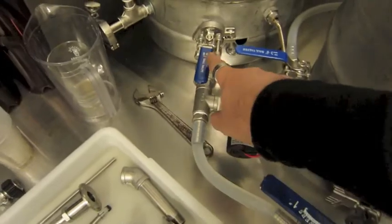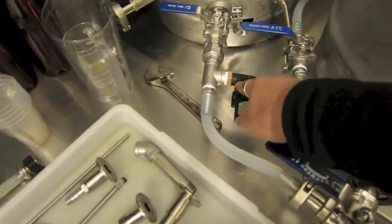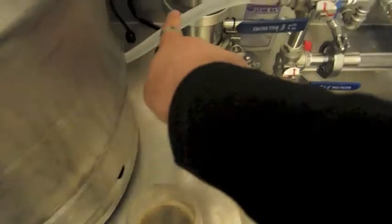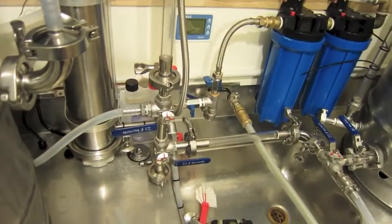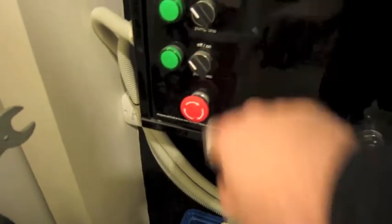So now I have a way of pulling water out and around here and around this way. It comes around the back and it comes out and it comes in here. So it's just added me a little bit more versatility. So my next job will be just to wire it up. There is a spare pump switch right there, ready to take its power.